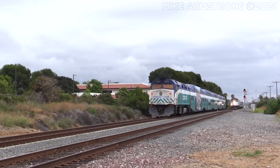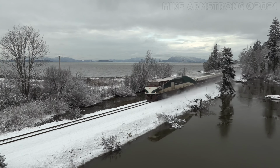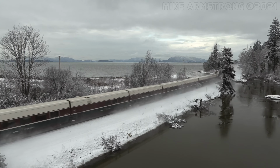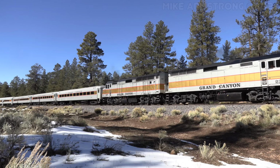up until 2006. Following their retirement, many of Amtrak's F40s have found second lives, either serving as converted cab cars for Amtrak or continuing to be used as standard locomotives for other railroads. A few have even gone to museums.